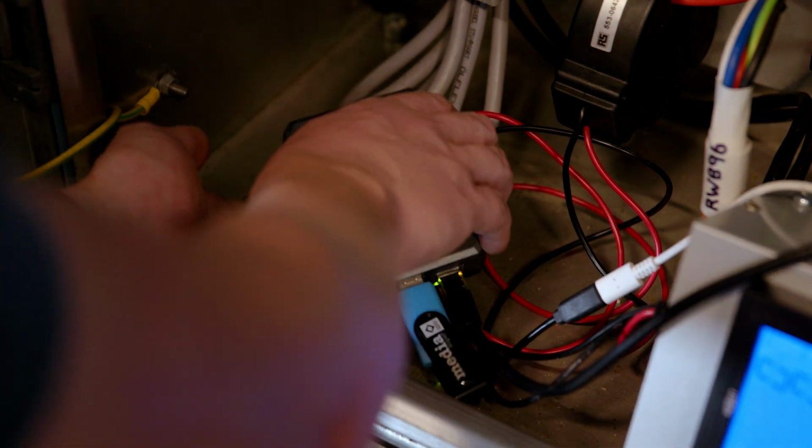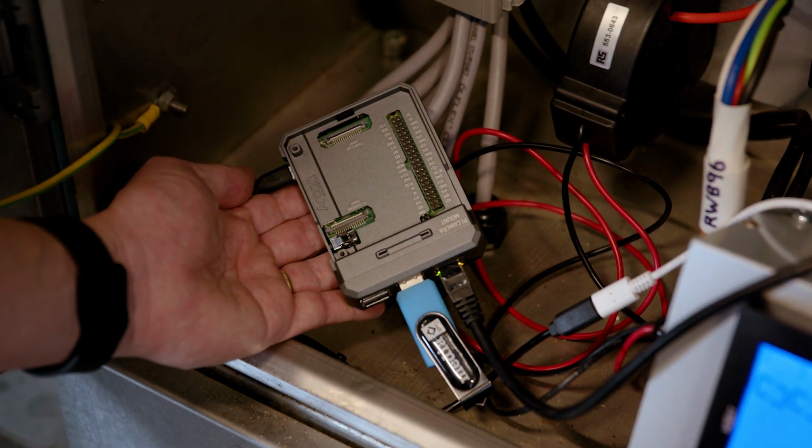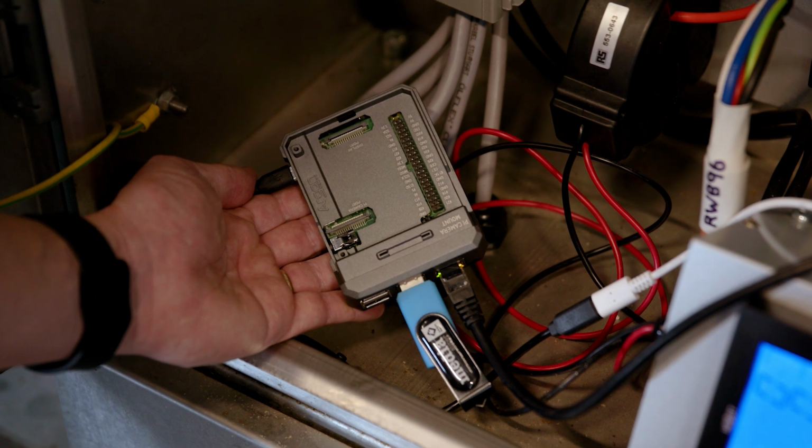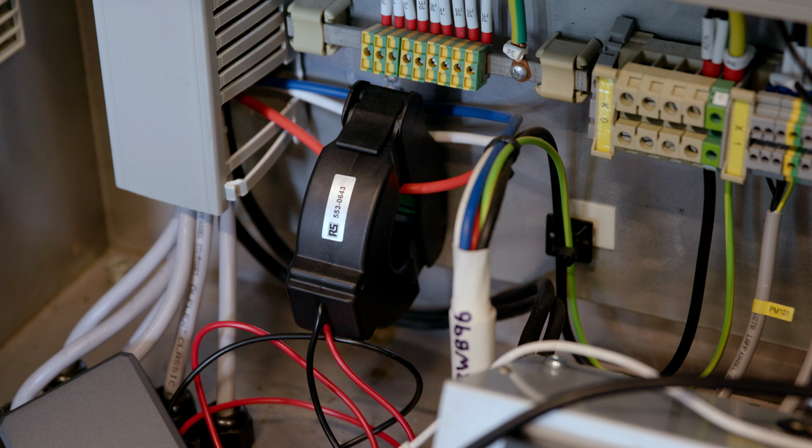The Shoestring solution that we've identified is a power monitoring solution. So that's installed on our brew kit at the moment, and it allows us to identify the power usage of individual items of equipment in that brew system. This allows us to then target those pieces of equipment from a sustainability and efficiency point of view going forward.